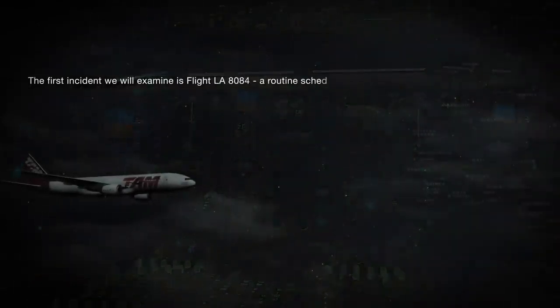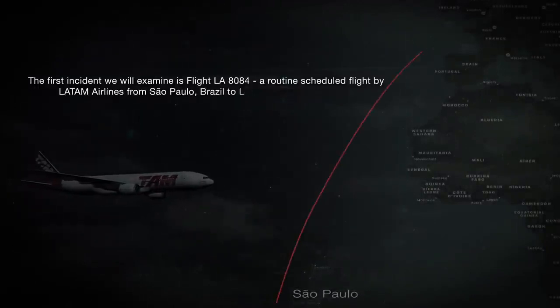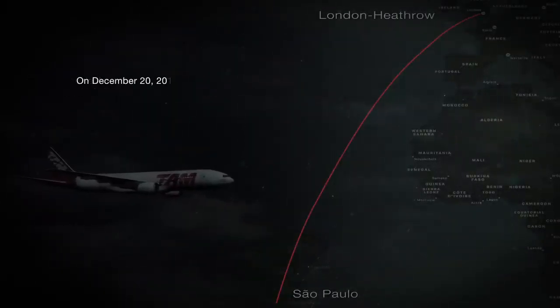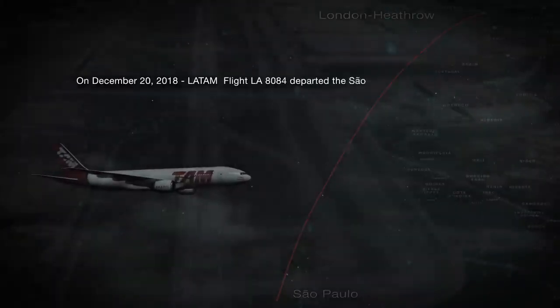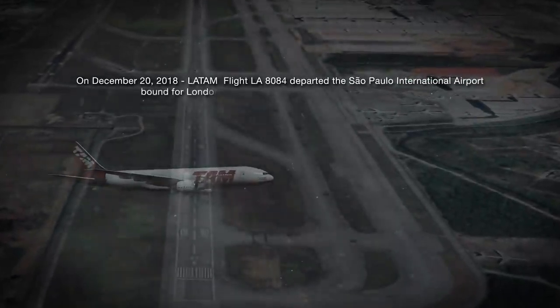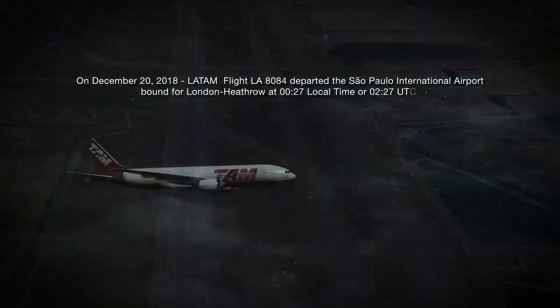The first incident we will examine is Flight LA 8084, a routine scheduled flight by LATAM Airlines from Sao Paulo, Brazil to London Heathrow Airport. On December 20, 2018, LATAM Flight LA 8084 departed the Sao Paulo International Airport bound for London Heathrow at 0027 local time, or 0227 UTC.